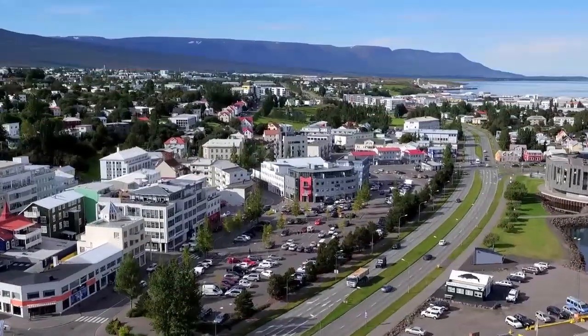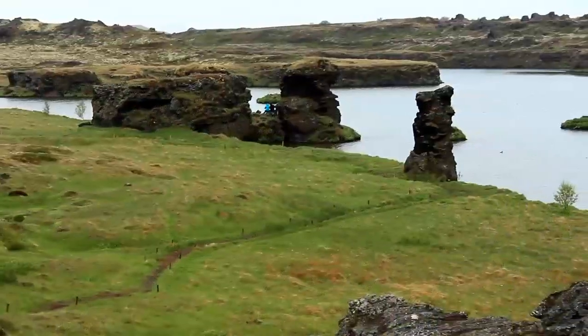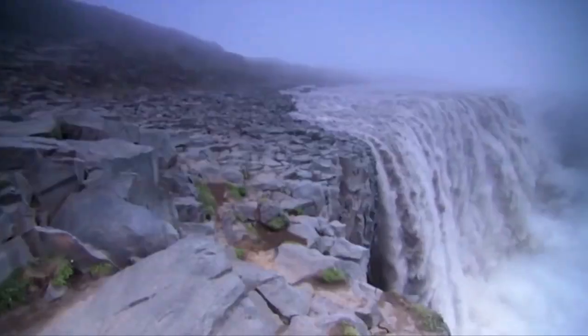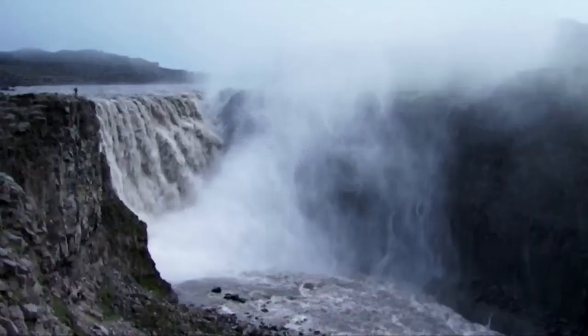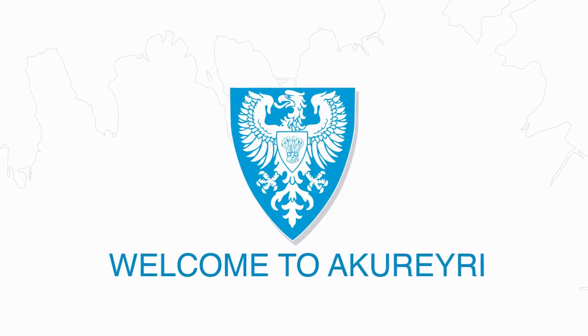Additionally, Akureyri is an ideal base for visiting some of Iceland's greatest natural wonders, such as Lake Mývatn, volcanic areas with geothermal boiling mud pools, and many spectacular waterfalls. Amongst them is the most powerful waterfall in Europe. Welcome to Akureyri.